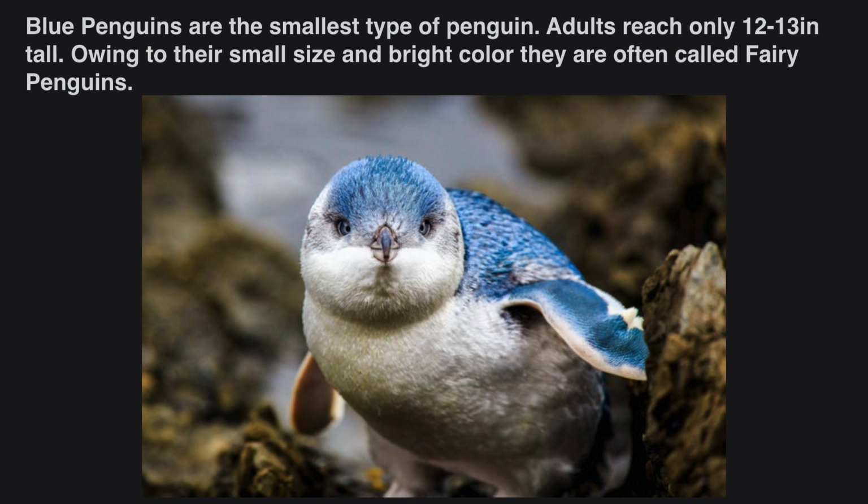Adults reach only 12-13 inches tall. Owing to their small size and bright color, they are often called fairy penguins.